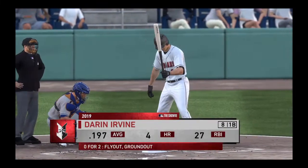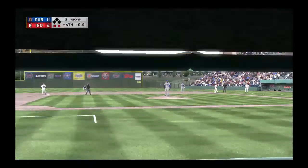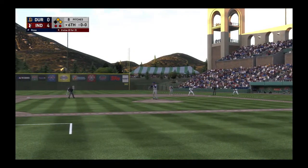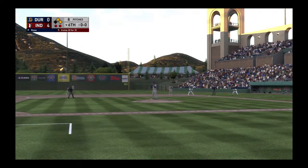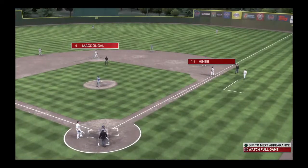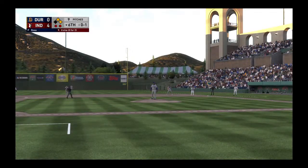Digging in, Darren Irvine. The first baseman, number 8, Darren Irvine. Ready to deliver. Here's the first pitch. Curveball looked at here for strike 1. 4 runs here in this half inning.